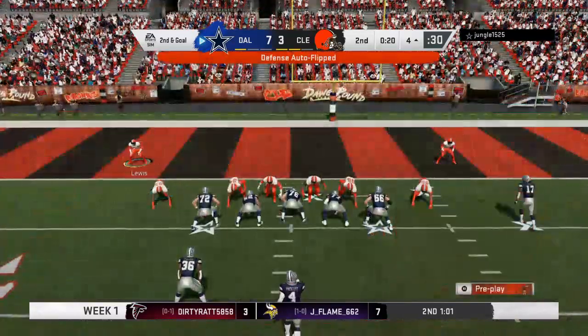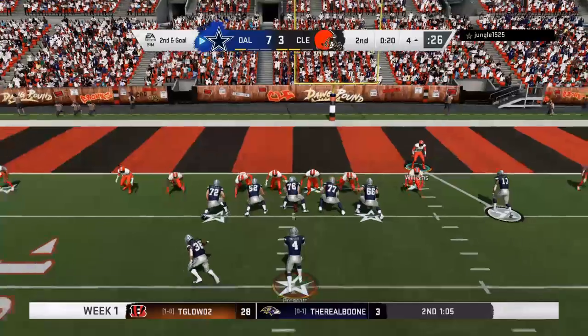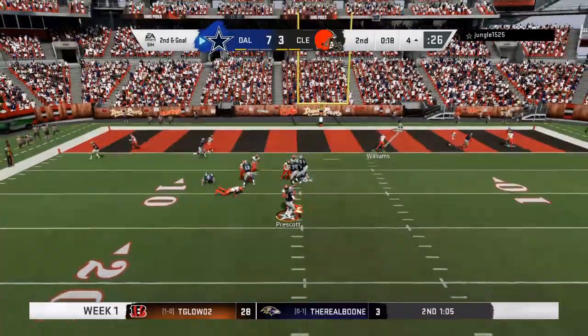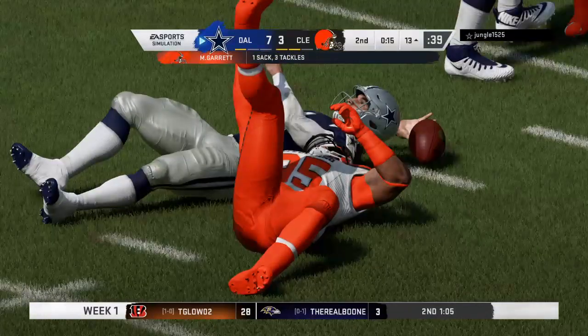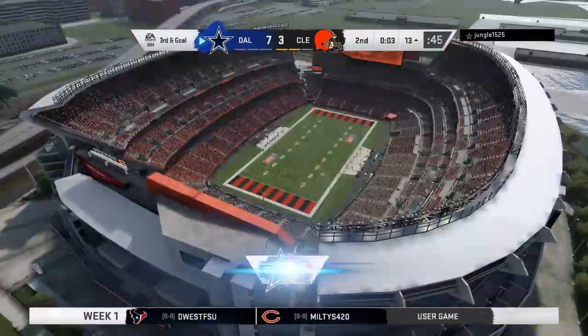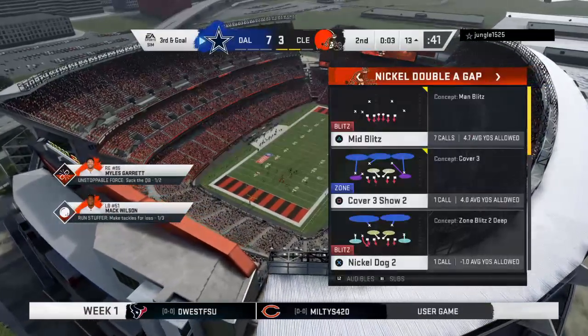One receiver to the left is Cooper. 2nd and goal from inside the 5. Now Prescott. And down he goes. Pressure gets him back at the 14. In for the sack, Myles Garrett. Now whistles and a timeout with 3 seconds left in the first half.